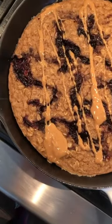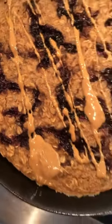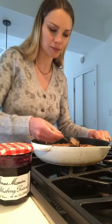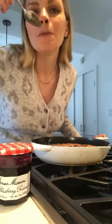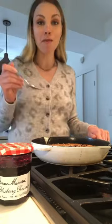So this just came out of the oven. The wild blueberry preserves are baked right in. I did a little drizzle of peanut butter on top. I'm ready to dig in. Look at that. So good. Oh, it's really good. Wow. Sydney's excited.